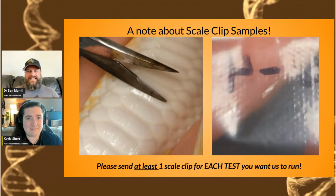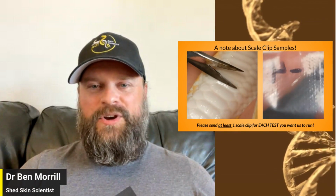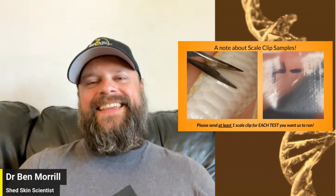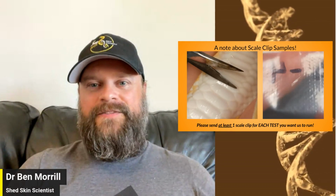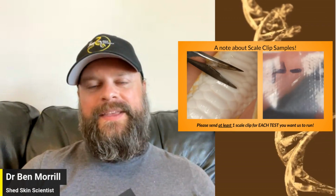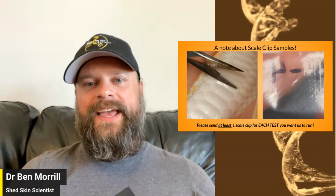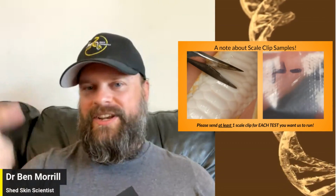Yeah, so if you're sending in scale clips, they do work well. But if it happens to be for an animal you want us to do like 5 tests on, it sometimes is difficult. We might run out of scale clip. So if you send us an inch square of shed, we can do like 30 different tests on that, and we can use a new piece of shed every single time.